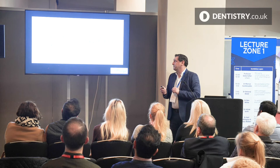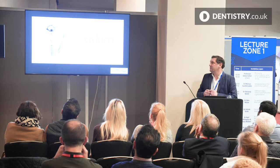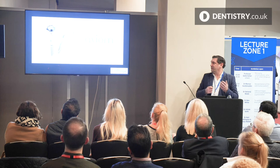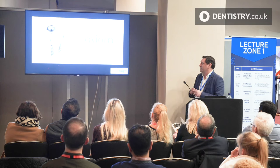When we move to multi-unit restorations, Axiom has got an excellent connection called the inlink connection, which allows us to use it in a multi-level situation. So we can convert a bone level to a tissue level using our inlink connection here. So it becomes exactly the same as a tissue level implant.